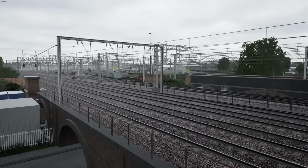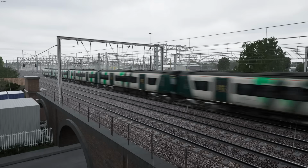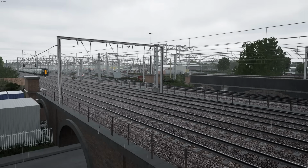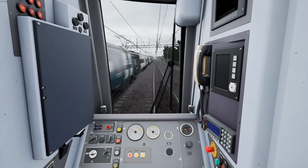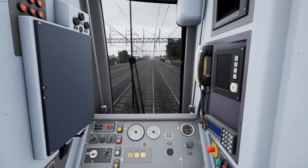The West Coast Main Line, London Euston to Milton Keynes route in TSW5 did not have a particularly smooth launch, to put it mildly. In the time since this route was released, numerous updates have been made, so I thought it was time to check in on the add-on and see if it's any better now.